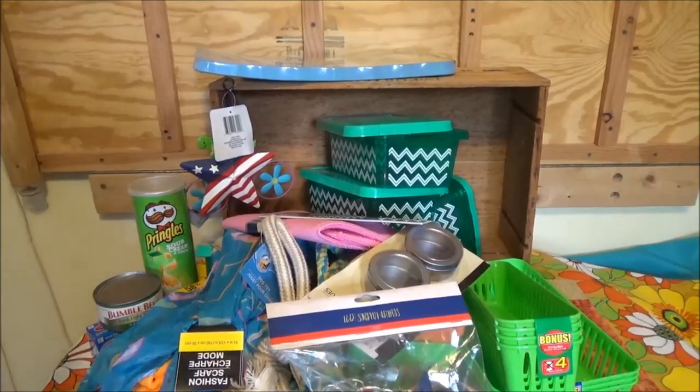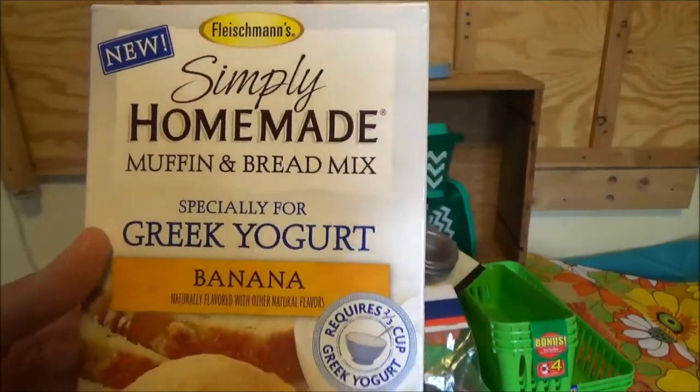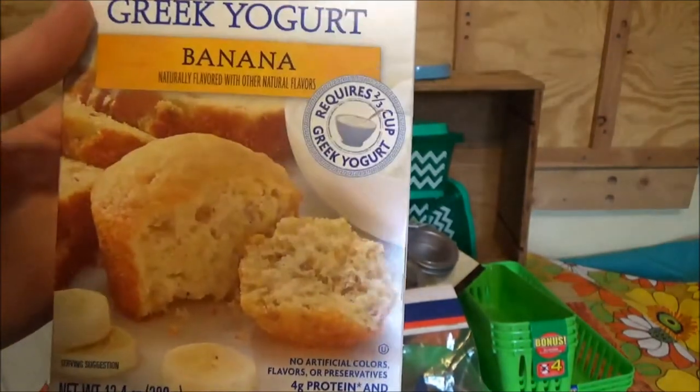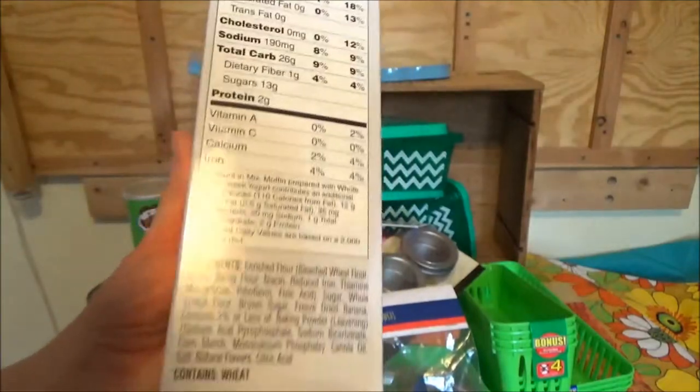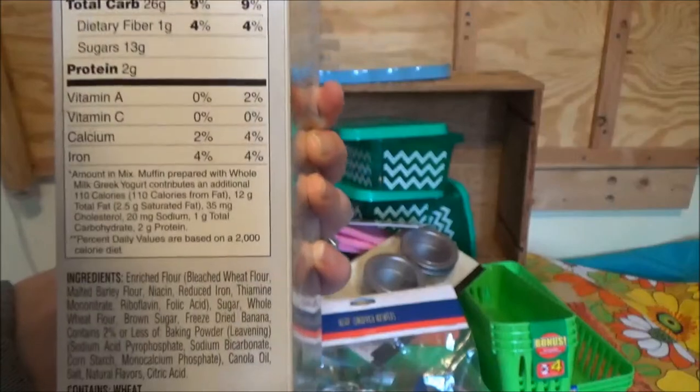Okay, so here's the muffin mix I was telling you all about. Fleischmann's Simply Homemade Muffin and Bread Mix, especially for Greek yogurt. My mom says that's probably just a marketing tactic. I'm going to try and make them without Greek yogurt and see if they flop.